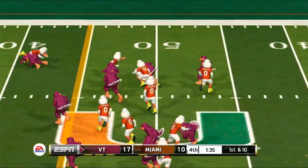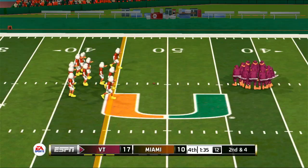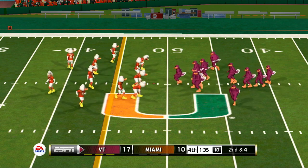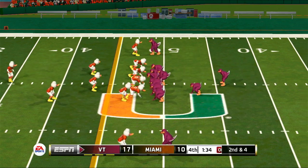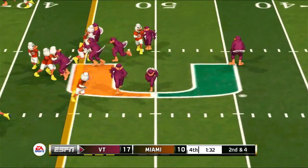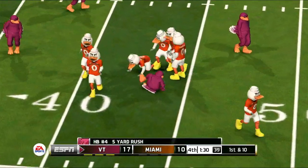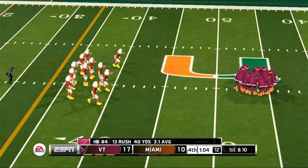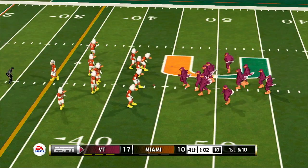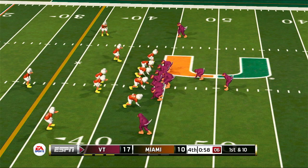They hand it off again. Good outside run there. Miami will take their final timeout. They'll keep it on the ground again. Taken down as he works the left for a nice gain. Gain of 5 on the play. First down from the 44-yard line. Under a minute left in the game.